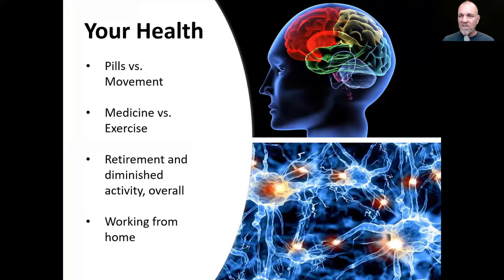Medicine versus exercise. We need medicine. In the modern age, without medicine, without so many different things, I wouldn't have sight. I've had cornea transplants. Well, I'm grateful to God for this and the doctors. I do not take this for advantage, but we have a lot of situations where medicine and pills seem to be prescribed over movement and exercise, and we need to be moving and exercising.